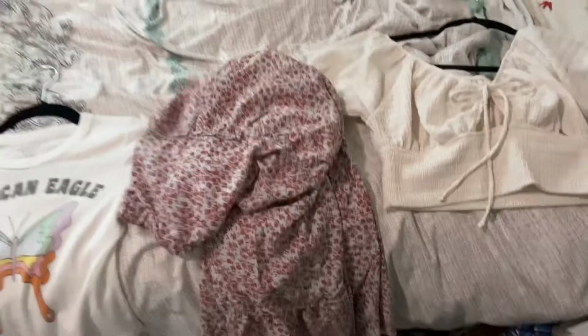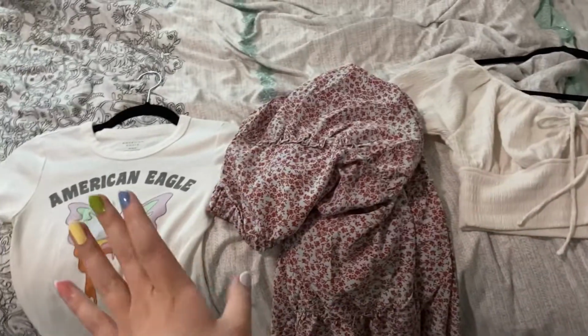So, we have my outfit plan here. I know I'm wearing this nice long skirt, but I don't know which shirt to wear. It's either this one or this one.